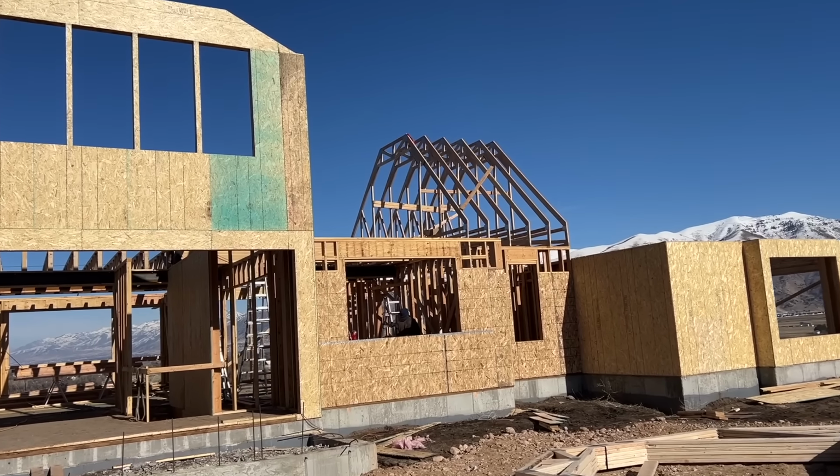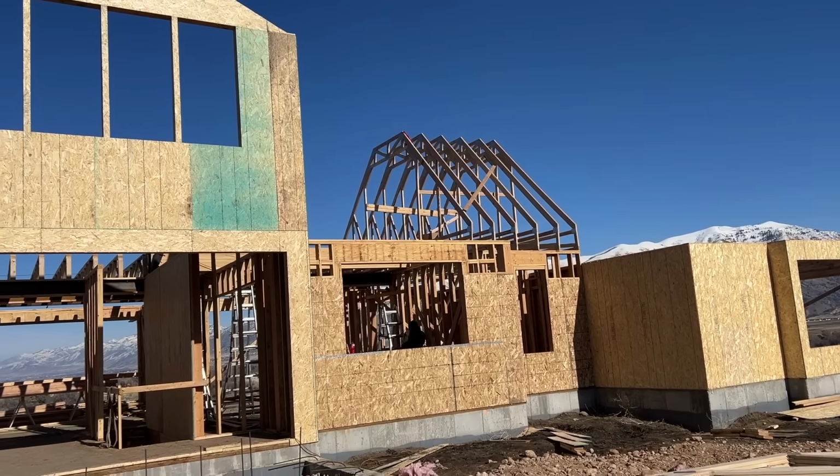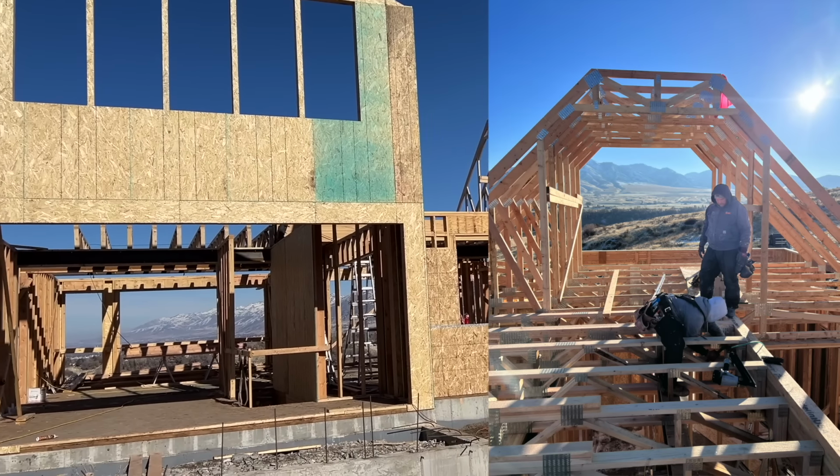This morning, Joel sent me a picture and he said, here's your closet, which is this area right here. And here's the picture that Joel sent me.